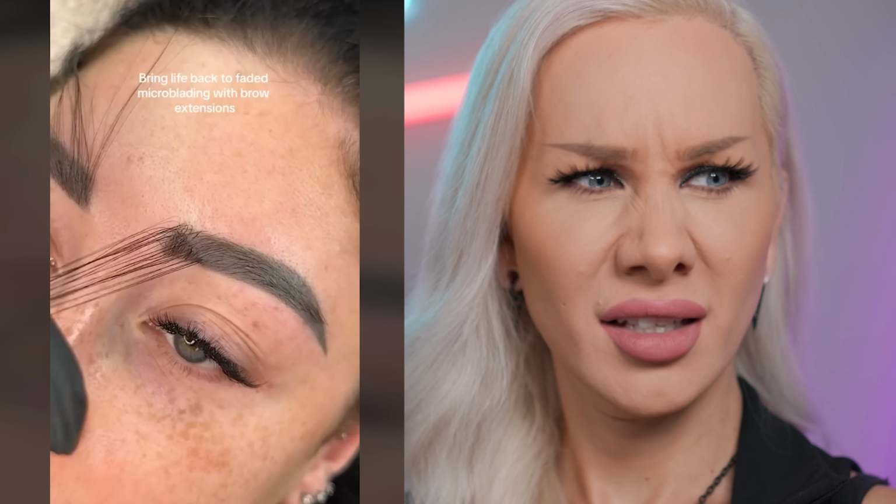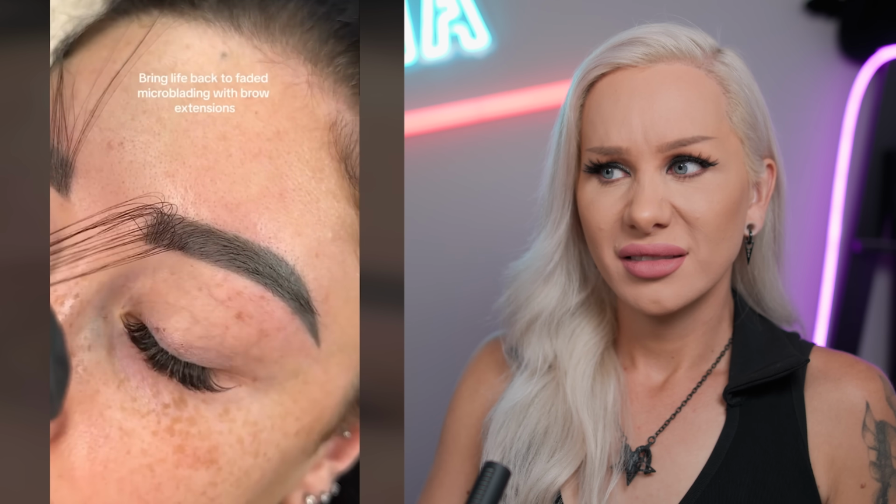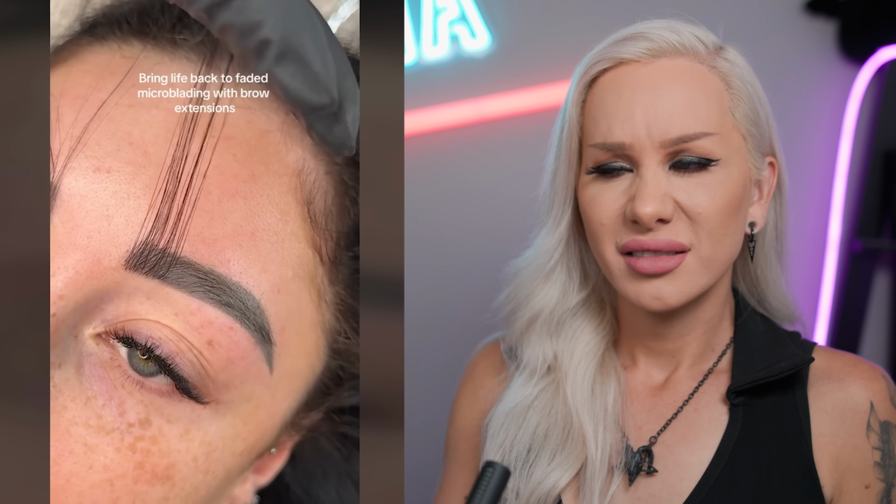Bring life back to faded microbrows with brow extensions? I'm not sure I like where this is going. Okay, do we want extensions in the eye? Okay, right. I'm in love. I'm obsessed. And I don't even feel guilty about it.